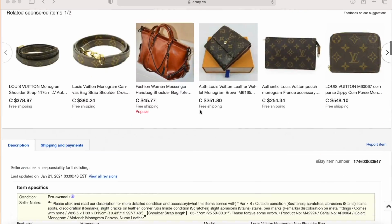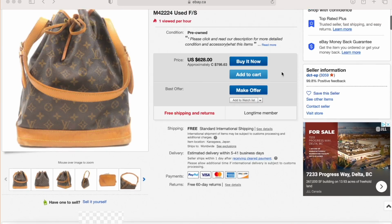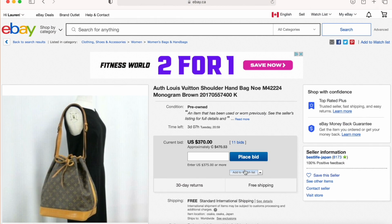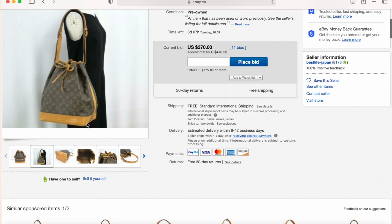So now I feel fairly confident, and like I said, because I only buy from Japanese sellers, I have been searching for some time now only on the Buy It Now option, and now I'm looking at the auction option, and I came across this one. The seller is Best Life Japan, 100% positive feedback with over 8,000 reviews. It has 3 days left. It's currently at 470, so I know it's going to go up significantly higher.